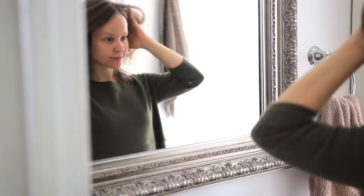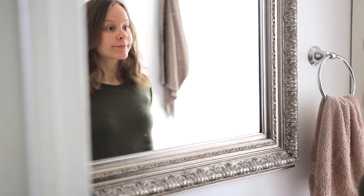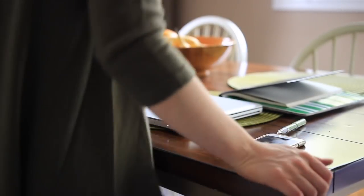A lot of people ask me, why do you straighten your curls? And I wear my hair curly sometimes, but it's just easier when it is straightened like this.